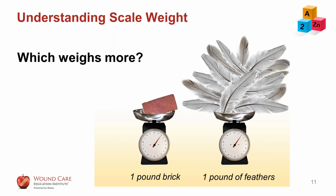A pound of feathers, of course, still weighs a pound, but the volume of that is going to be much greater. I can't carry this whole pound of feathers around in my purse. I would need several hefty bags to carry a whole pound of feathers, and that would be quite cumbersome. So a pound is really not a pound is a pound kind of thing. It matters what that pound is made up of.